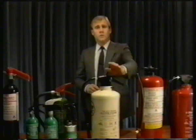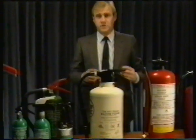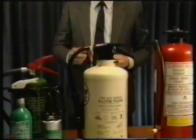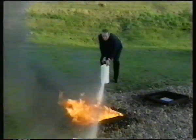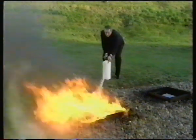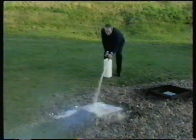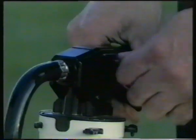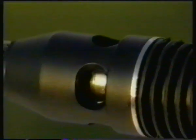Here we have a foam extinguisher. It's coloured cream and is suitable for use on burning liquids, such as oils or cooking fats, particularly in large kitchens. With this extinguisher, a blanket of foam is built up across the surface of the fire. Just like water extinguishers, there are two main types with identical safety devices and methods of operation. Note that at the end of the hose is a special nozzle where the solution from the extinguisher is mixed with the air to make the foam.